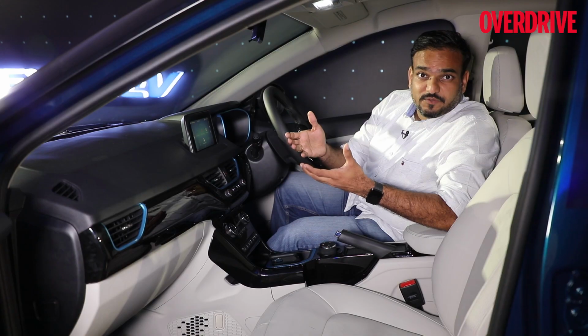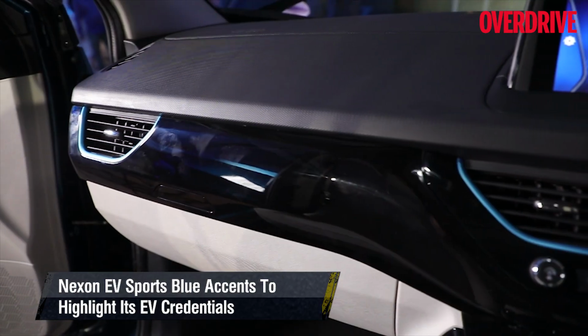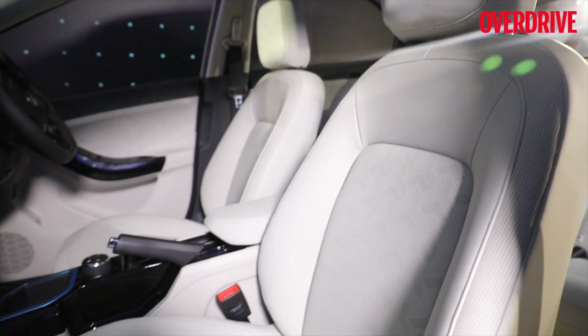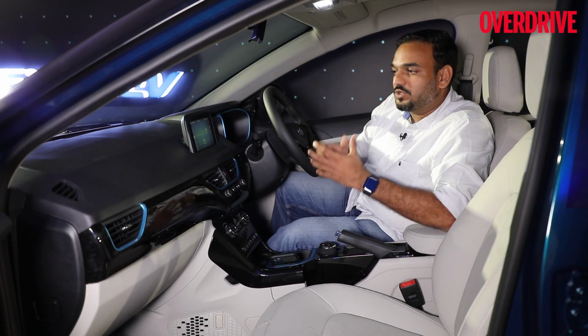Now, because this is the facelift of the Nexon, you also see changes to the cabin. The overall layout remains the same, but you will see different colors, you will see different textures in here. Like the center panel, it's now done up in piano black. And the upholstery, it's a bright white now. Goes with the electric theme of the car. Looks quite fresh, looks quite nice.